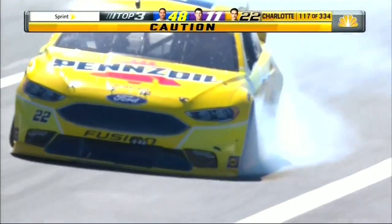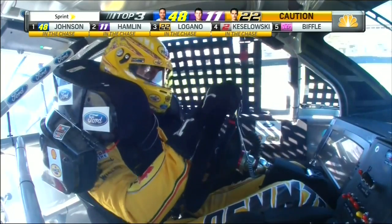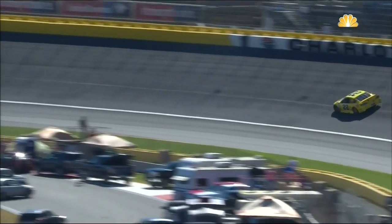Kenseth, after starting in the back twice, looks as though smoke is rolling out from underneath the 22, and the caution has come out. The 22 hit the wall, after winning this race last year. Up into the wall he goes. Looks like he might have had a tire issue.